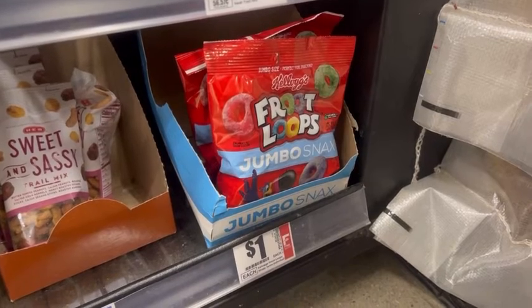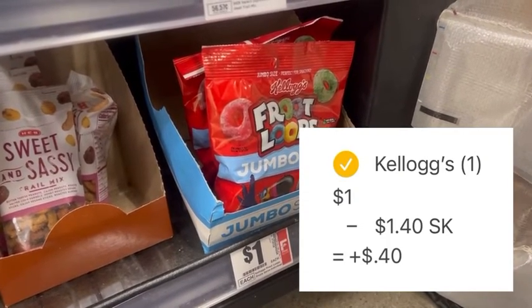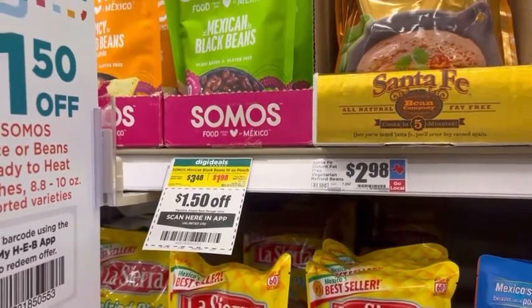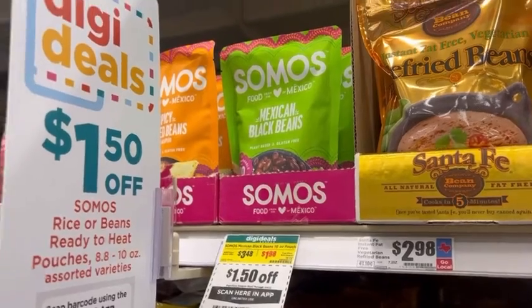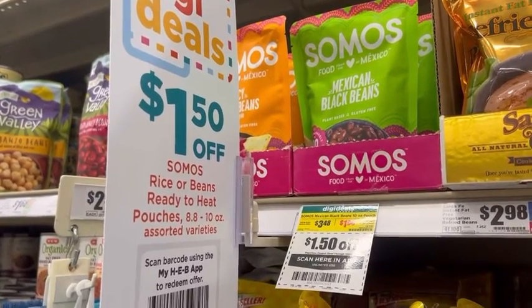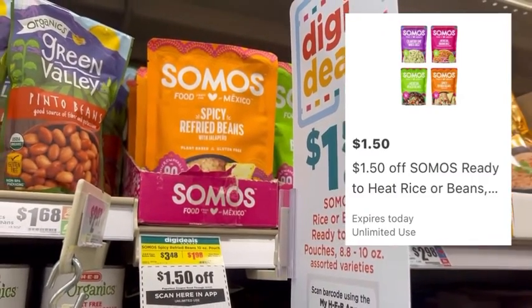This item does not scan as a match for the Shopkick offer. However, there are no size limitations, so this should work no problem. These packs of Somo beans are normally $3.48, but we have an unlimited digital coupon that you can use in the HEB app that is going to take $1.50 off of each one.